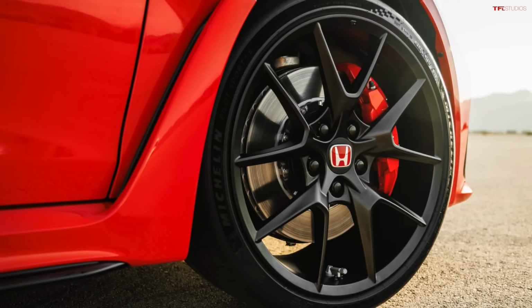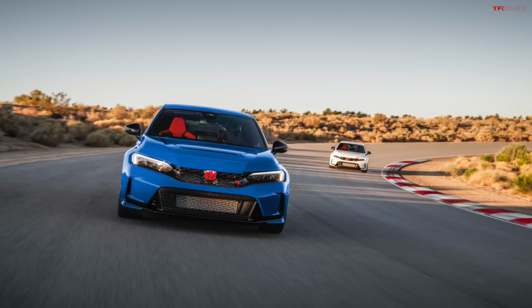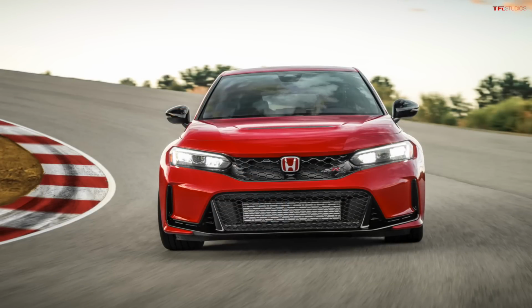All right, let's talk about colors. What are the new colors? So the new colors are Championship White, Rally Red, Boost Blue, Crystal Black Pearl, and Sonic Gray Pearl. Which one do you like the best? What's yours? I would go for the Rally Red. Really? I kind of like that Championship White that's up there on the screen.